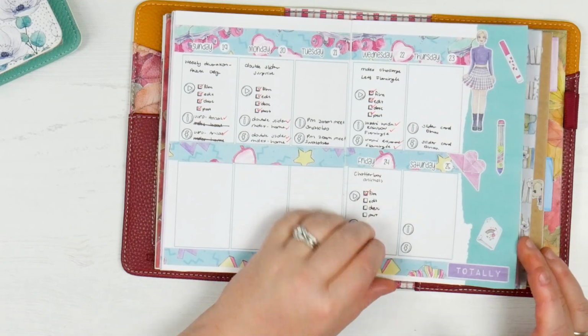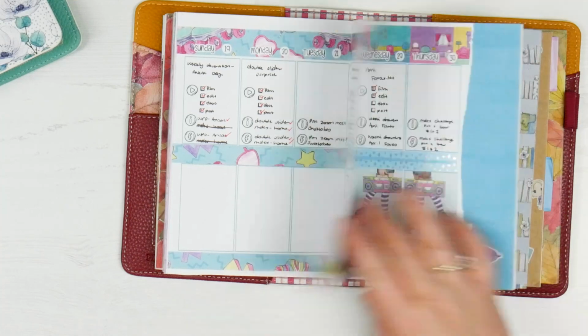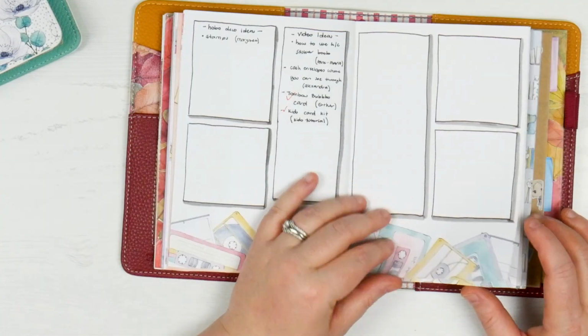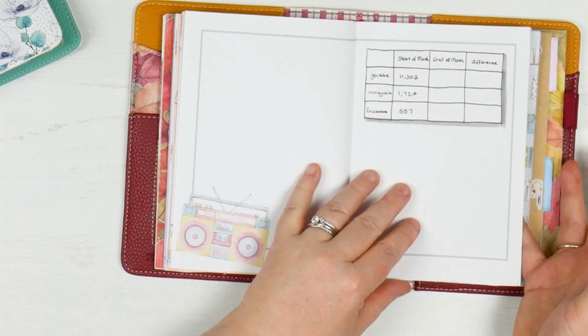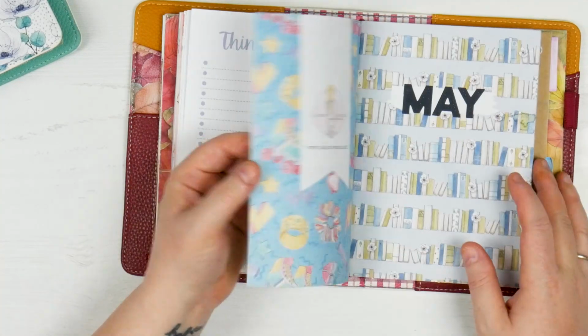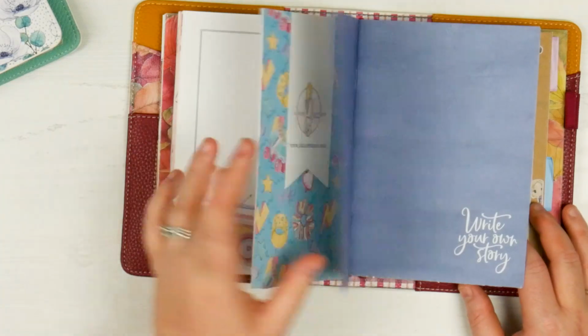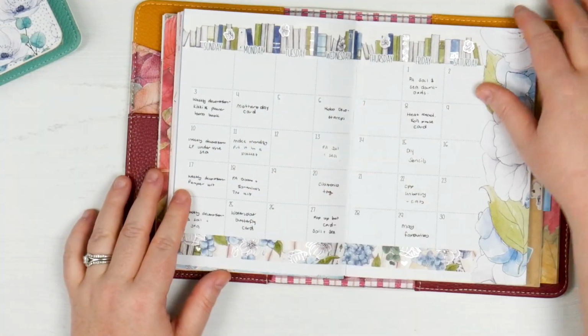Sometimes I didn't necessarily finish them all off. Like this one I've kind of missed a couple of bits, but I've gone back into it at the second half, so it's sort of there. Video ideas, I drew myself up some little boxes, stats at the back, didn't fill them in, so yeah. Not always good with it. And I got into May, which I did books and botanicals. I should have been patient and used that the next month, but I didn't.